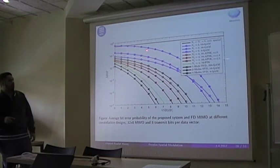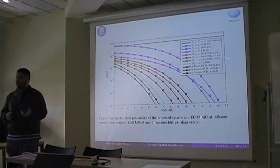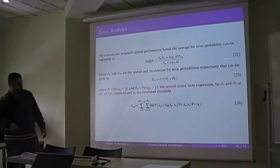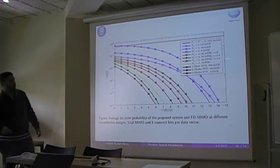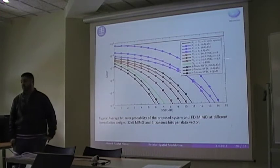I would expect different behavior. Because the detection is not only for the modulation symbol, it depends on the spatial bits and the modulation bits. The spatial symbol affects the modulation symbol. If an error occurs in the spatial symbol, for example, if you go to this equation... No, I understand. You're probably right. But then this means the curve is too crowded because you have too many effects compared. Yes, too many. You probably should split them.